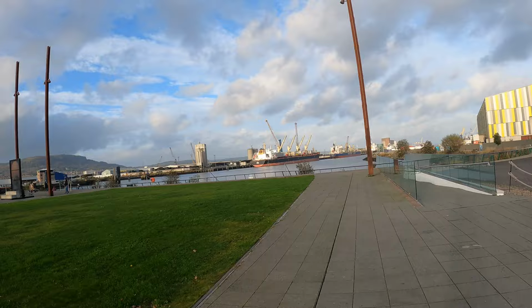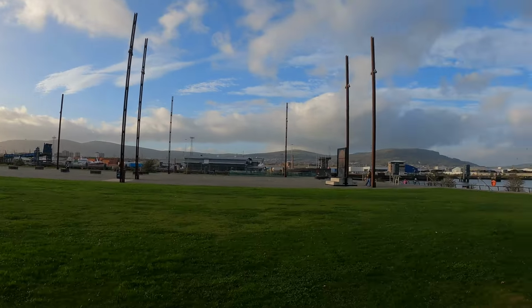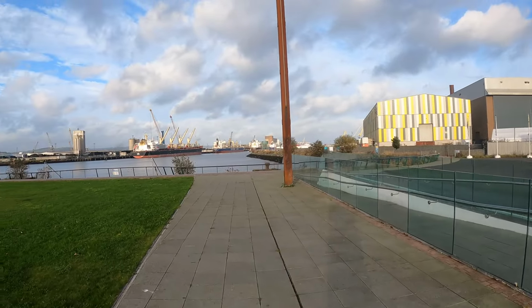And if you just want to come in for free as well, you can just come out here and just witness the size and just exactly where this all happened, where it was all built. And on a beautiful sunny day, it is lovely out here. I really am impressed by this place.